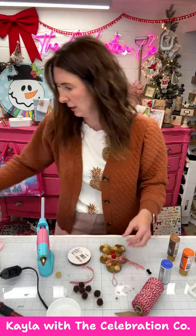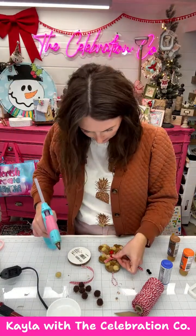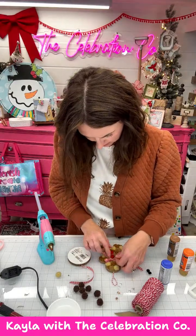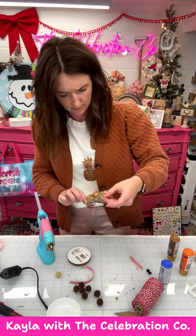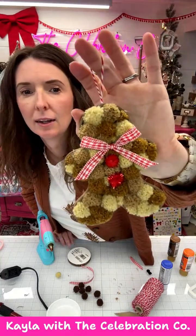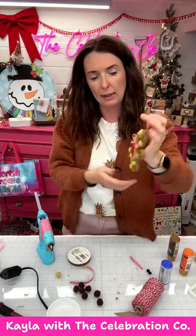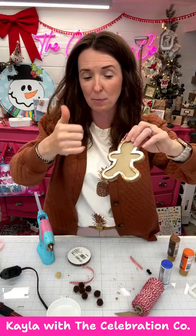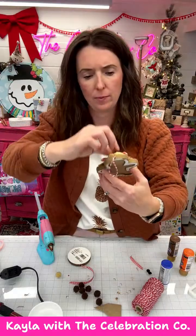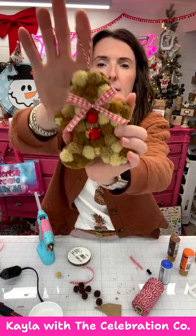I think I like the bow. And I'm gonna glue that. I think it's pretty cute, just like that, without a face. Just like that. Look how fun that is. Now you can always go back and just paint the entire back so it's just all one color, which is what I need to do. But that is a lot of fun.